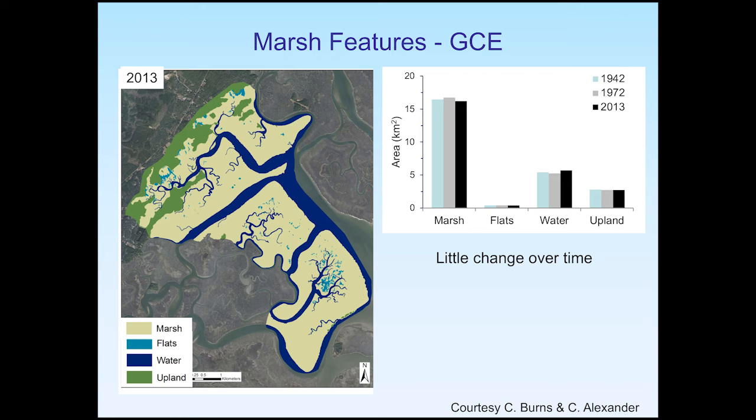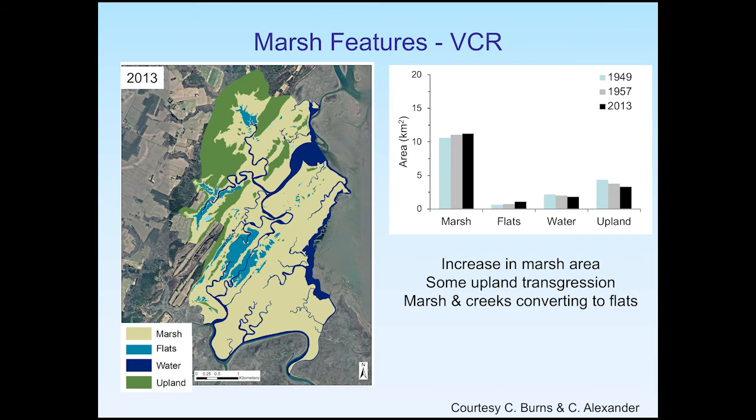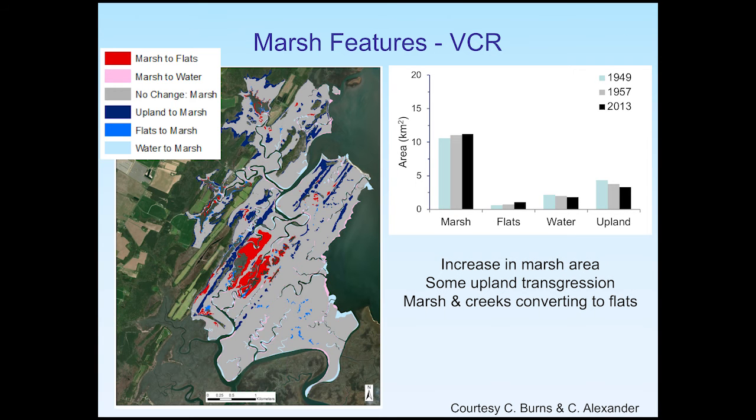That's Georgia. When we look at Virginia, there's actually an increase in the marsh area, and I want to sort of focus in on what is happening to the marshes in Virginia. This is the map showing just the marsh change. I want to focus on 2 things. One is the navy blue. So these are areas that were upland and have now converted to marsh. You can see the upland has decreased. So that's evidence for some of that upland transgression that I was talking about, the marsh kind of going up into what was formerly forest. And then the things that are red are areas where the marshes are actually converting to tidal flats. It's not clear why that's happening, but they're actively looking at that in Virginia.